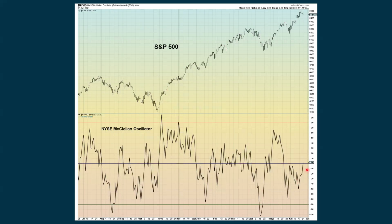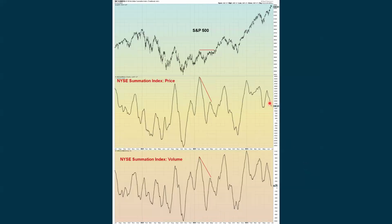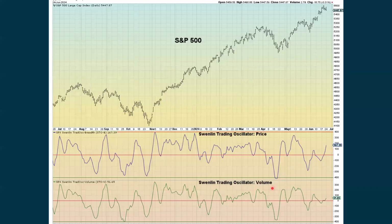And we just barely crossed above zero with the NYSE McClellan oscillator. And so we're not quite turning up yet because it's really hard to see this. The summation index based on price, it's slowing down and could be beginning to turn. And we're also seeing it just barely start to turn with the NYSE summation index based on volume.